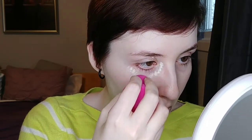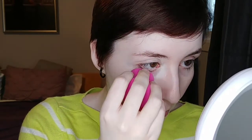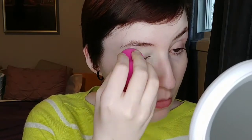I'm dotting that under my eyes and on my eyelid, and I'm using this sponge. This is a Real Techniques sponge, and I'm blending that out. It blends out pretty well. It is a little bit dry under my eyes, and I'm just going in with a little bit of a second layer under there, which was too much. It looks like it's too much for sure.